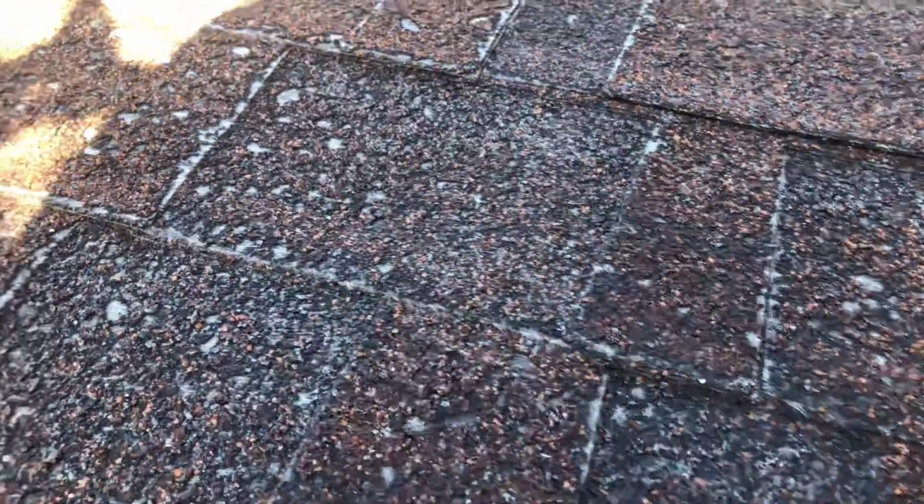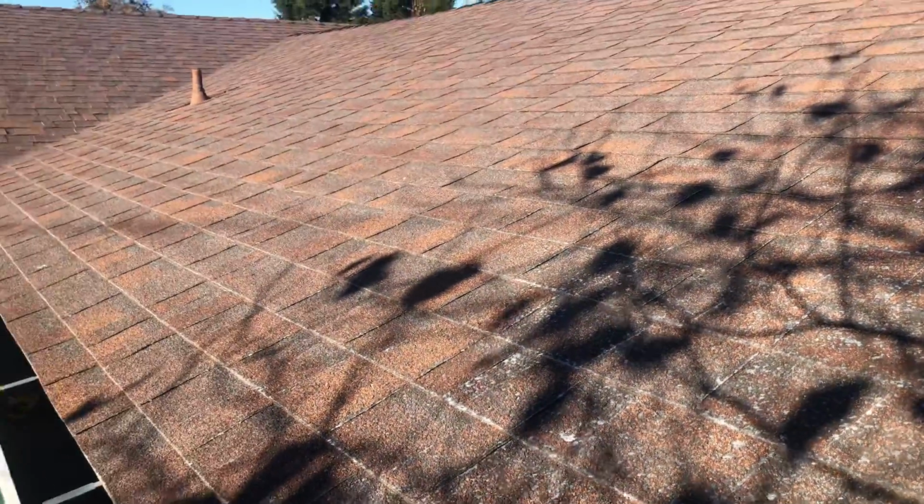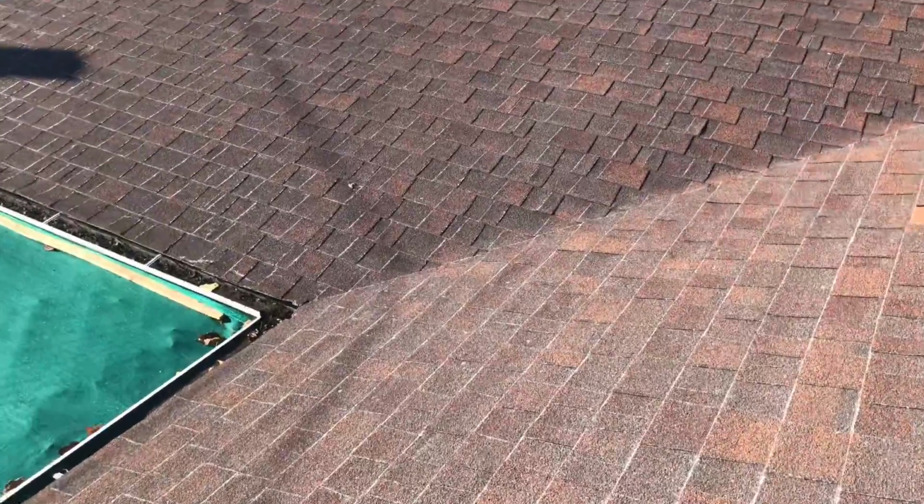On my inspection, I looked on the roof, and what I saw was a lot of missing granules, a lot of bare spots. That white stuff on there is actually fiberglass. The fiberglass is the backing on the shingle. Now I'm up on the roof. As I walked around, you could see all the exposed fiberglass, a lot of bare spots, a lot of missing granules.